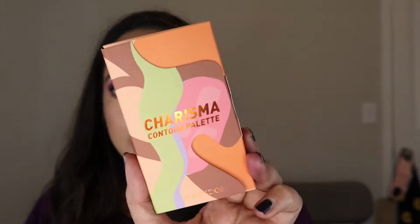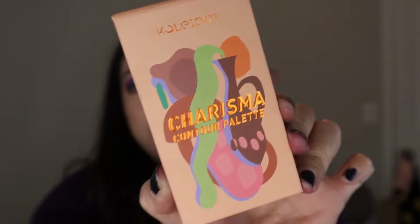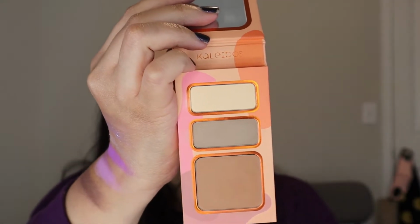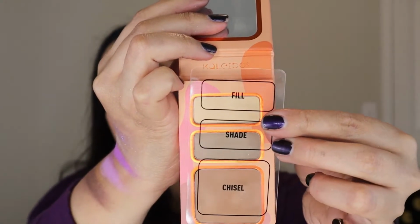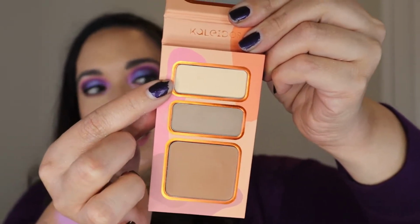So the other thing that I picked up was the Charisma contour palette in the shade medium warm. This is what the outer packaging looked like. It has 3 shades in it. This retails for $18, and this is what the palette looks like. If you have one of the dual blushers, it's the same size. And then here are the shades. This is what the sleeve looks like inside. So it's fill, shade and chisel. This is the bronzing shade, the contour shade, and a highlighting shade.